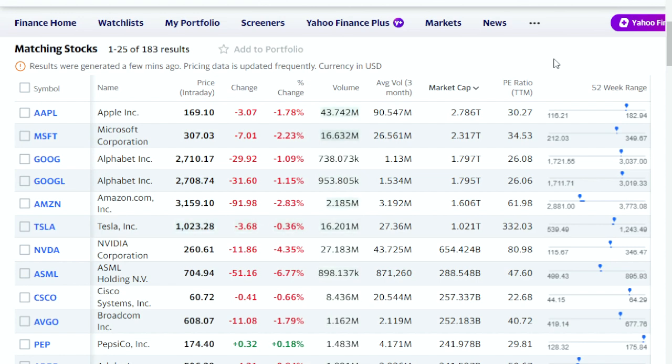Now let's take a look at some broad metrics of those top 10 holdings. And this is just sorted by market cap, the top stocks that are in the NASDAQ. And we want to look at the 52-week range. We want to look at the PE ratio. In a perfect world, we'd be able to look at the forward PE ratio, but I can't sort it that way. At least I wasn't able to find a way to do it.